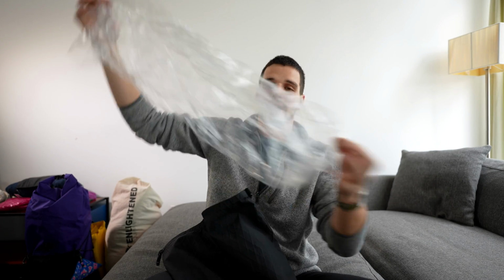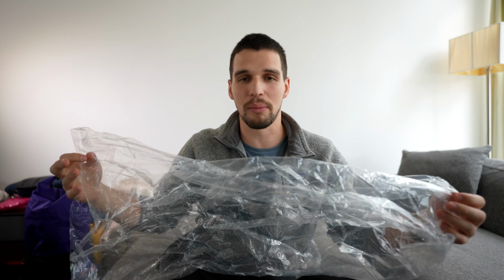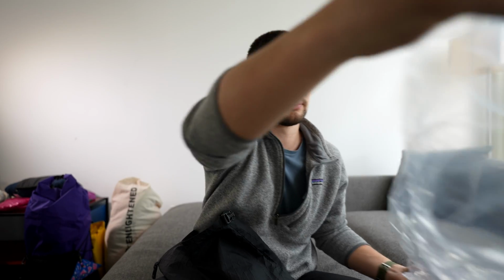The only last thing I have is my pack liner, which is a Nyla Flume pack liner. Another super loud piece of kit, super lightweight compared to the garbage bags that I usually use. We'll see how it lasts in terms of durability, but so far I'm pretty happy with it.